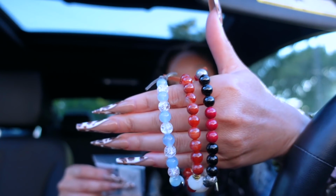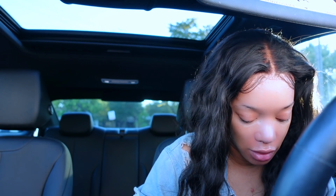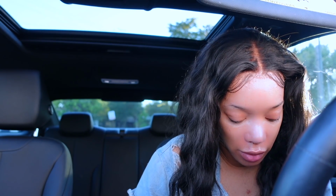Picking up three more bracelets, and then I also picked up a stone, and this is just for protection of my energy at home. This one is so beautiful. This is Soul Ran, and this is going to be fulfillment of desires, cunningly clever, and safety at sea.